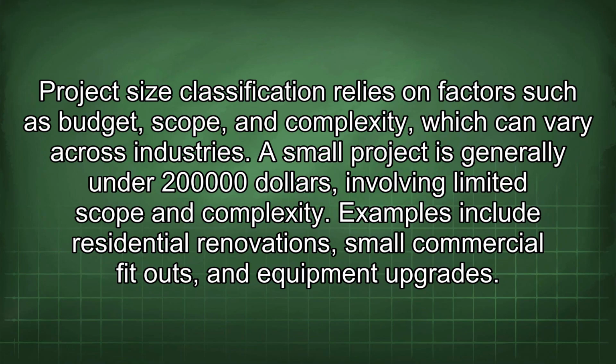Project size classification relies on factors such as budget, scope, and complexity, which can vary across industries. A small project is generally under $200,000, involving limited scope and complexity. Examples include residential renovations, small commercial fit-outs, and equipment upgrades.